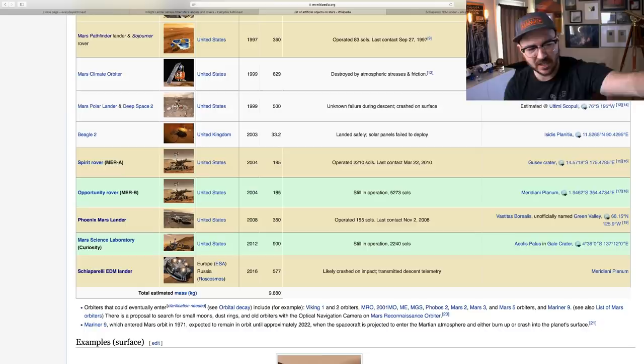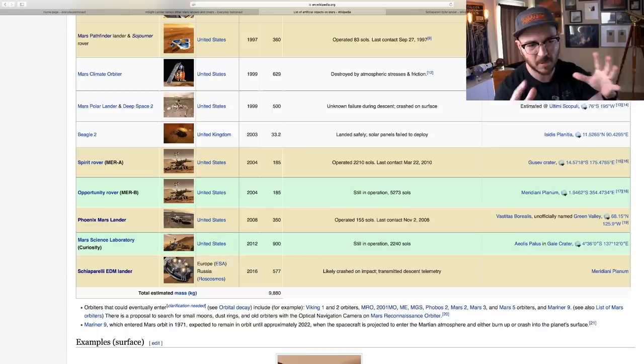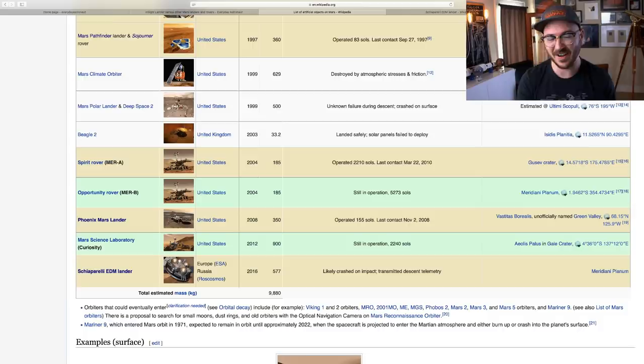InSight was supposed to launch in 2016. It did not. It had a problem with the seismometer that I believe ESA built, so it got delayed 2 years. That delay cost like $150 million.